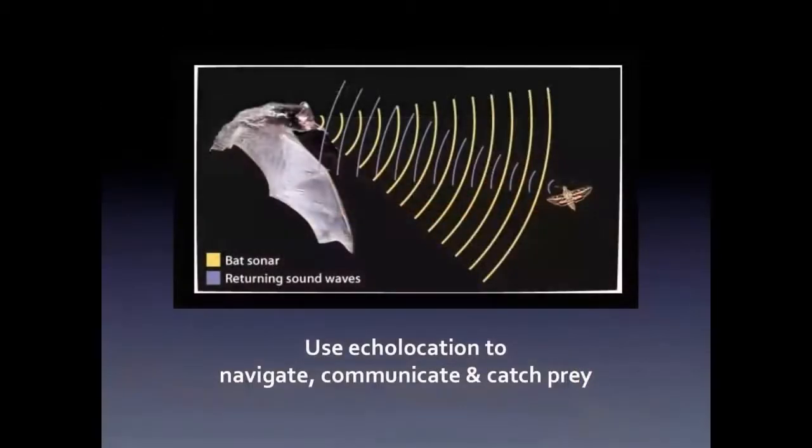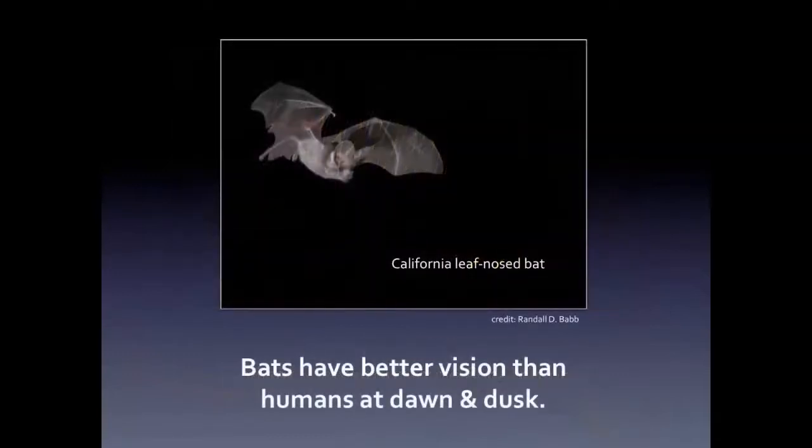Most bats use echolocation to navigate, communicate, and catch prey. Even some nectar feeders are capable of echolocation, although they will rely more on their sense of smell and sight. While the saying goes that someone could be blind as a bat, truth is, their overall vision may be better than humans during dawn and dusk.